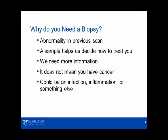As I said earlier, you more than likely have had a CAT scan of your chest that shows some abnormality. We need a sample of tissue so that we can make a diagnosis and determine the best treatment for you. Just because we are doing a biopsy does not mean that you have cancer. Many types of diseases and conditions look the same on a CAT scan, such as pneumonia and other non-cancerous diseases. That's why we need to take a sample, to give us more information so we can determine what it is and the best way to treat you.